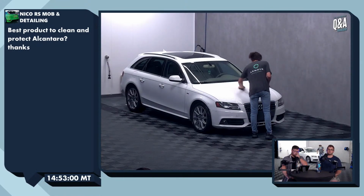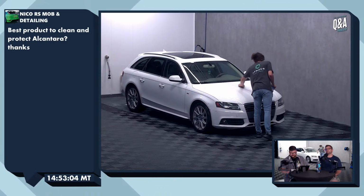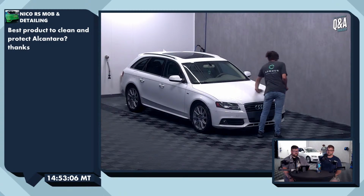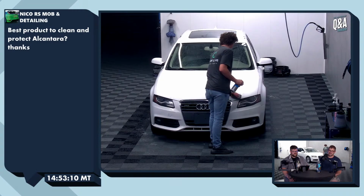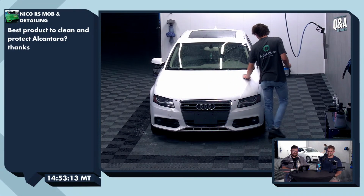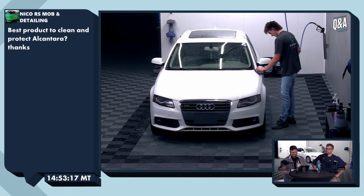I do know people who like to do extractions on Alcantara. That's fine every once in a while, but you don't want to overdo it. You don't want to leave any detergents behind in the Alcantara either, because the fibers will start to get dried out. They like to absorb all that stuff, and they get crunchy. Crunchy is not fun. Crunchy Alcantara, not so good. Once it feels crunchy, that usually means you've left too much cleaner in it.